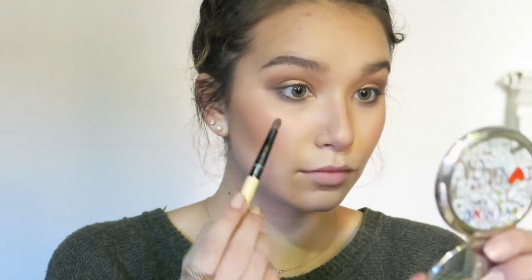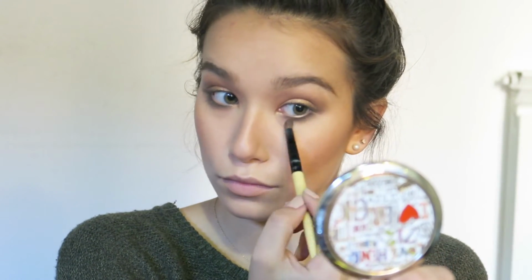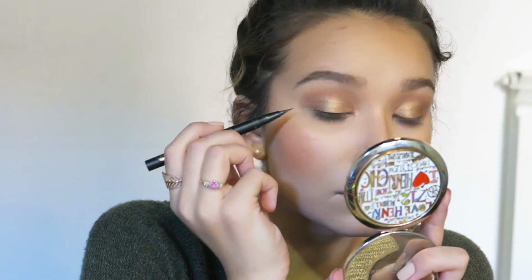So then I use a little bit of that brown color. It's like a deeper brown from the palette, and I put that on the brush and blend it back and forth again. The first time with the smudge brush, I had nothing on it. I was just buffing out the black, and now I'm using a little bit of brown to warm it up just a tiny bit. I don't want it to look cool. I just want it to look smudgy.